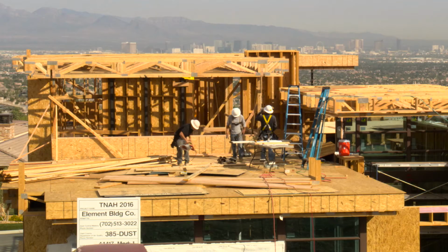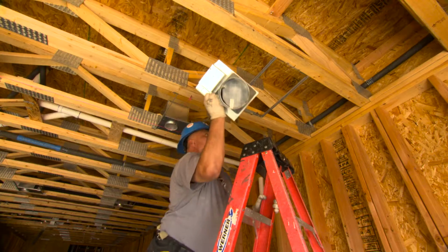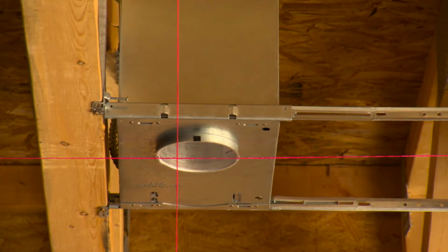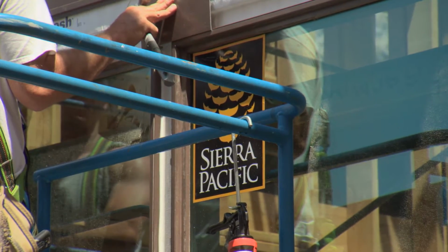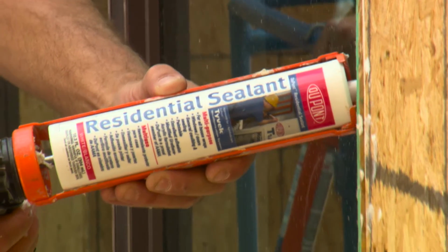Right now on the 2016 New American Home, we're currently installing rough trades. We have Panasonic exhaust fans going in the bathrooms, electrical trim, Progress can lightings being installed, and duct work from Owens Corning. We also have the Sierra Pacific window install going on at this time. We're using the DuPont flashing and the sealant around those windows.